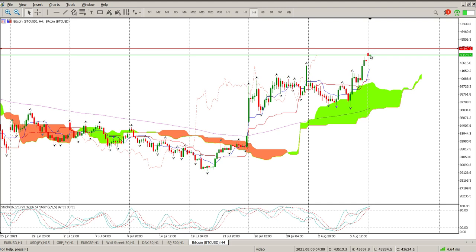So yeah, I think we're going to get a bit of resistance here, a bit of a pullback, come back, find some structure, break through the cloud on the daily, and then we should be plain sailing. So yeah, something worth watching. Just pay attention to it and look for those opportunities to buy. And any pullback on structure now is a buying opportunity.